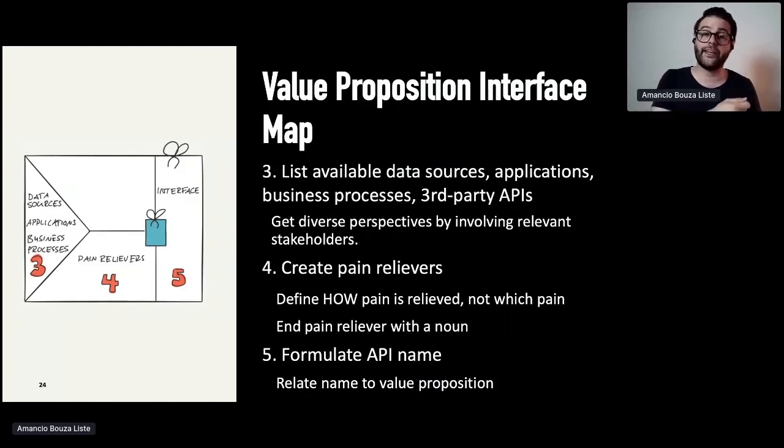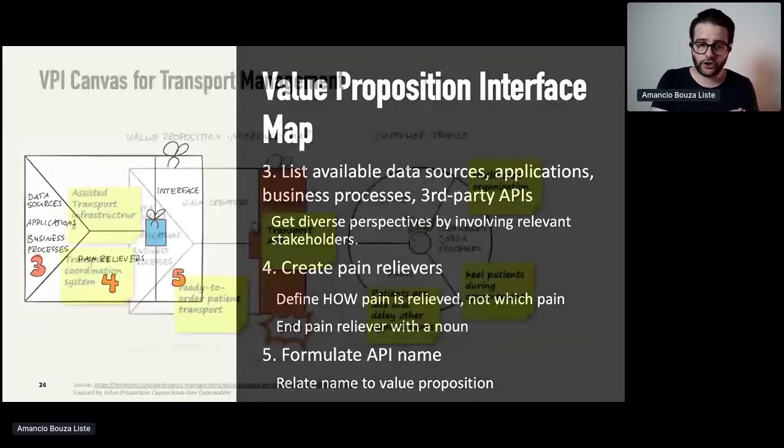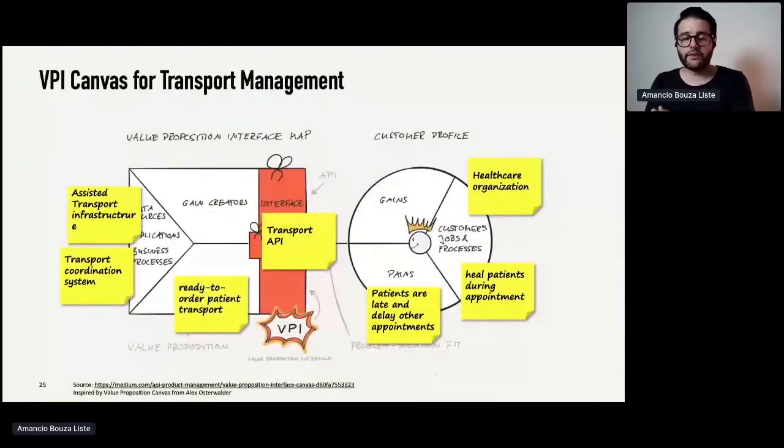Then you define the pain relievers. There you define how you want to relieve the pains of the customers, and not what you want to do. So in the case of the NGO, we defined the healthcare organizations as the customer. Their job to get done was healing the patients during an appointment. And their problem was that patients don't show up or even delay the appointments of other customers. And what the NGO had was really an assisted transport infrastructure: a huge pool of volunteers with cars who are eager to help others and drive people to their medical appointments, and also a system where you can book and coordinate these transports.